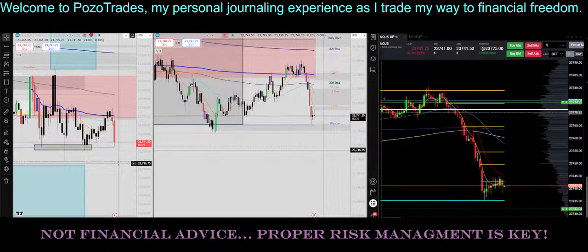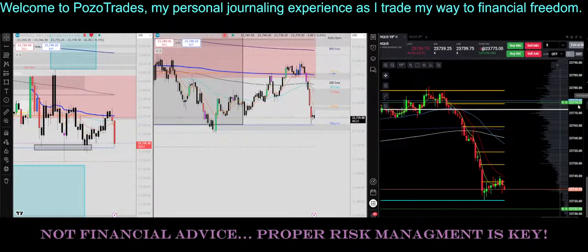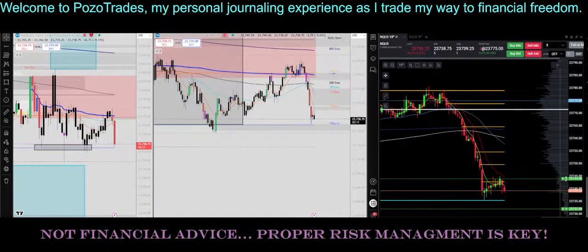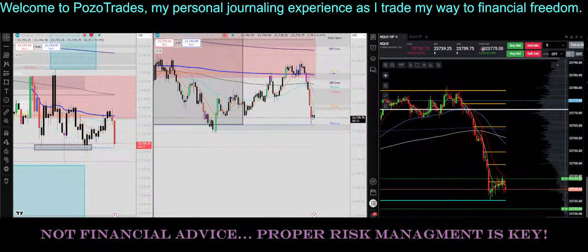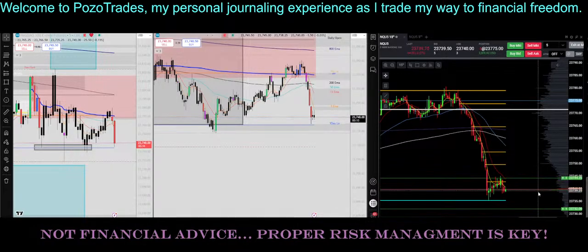I've got two red vectors on the 5 in a row. Come on, clean it out. Come get it. I don't want this to just reverse and pop back up, so I am going to move my stops to break even, or not break even. I'm going to trail my stops to the top of this range.